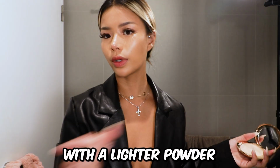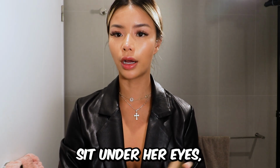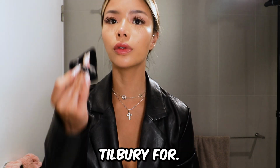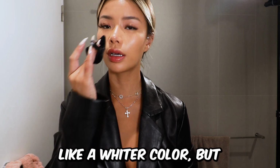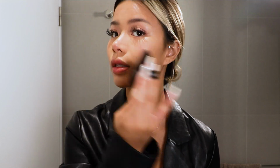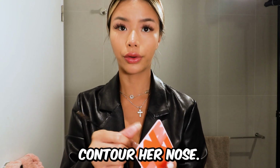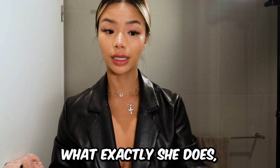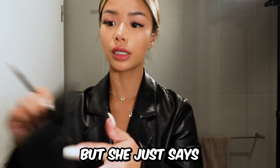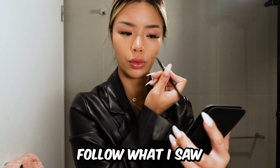And then she goes in with a lighter powder to set under her eyes, which I'll be using my Charlotte Tilbury for. She uses more of a whiter color, but this is all I have right now. But she does contour her nose. I can't really tell what exactly she does, but she says she likes to button her nose, so I'm just going to follow what I saw.